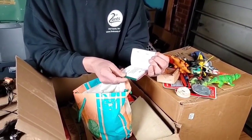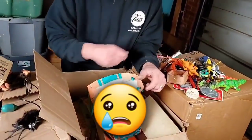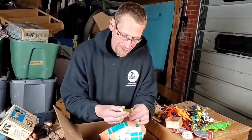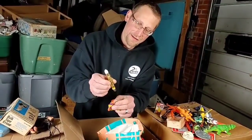The most important thing that parents can teach their children is how to get along with them. Oh, it's that beautiful one. It's touching. This bag just keeps going and going, and I don't know what the heck this thing is. What the heck is that? Like a fake syringe or something?